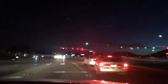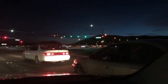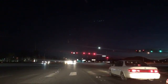So, Las Vegas Boulevard intersects St. Rose Parkway. The sun is already gone. See, it's already down. Now it's like twilight. But there's the M.